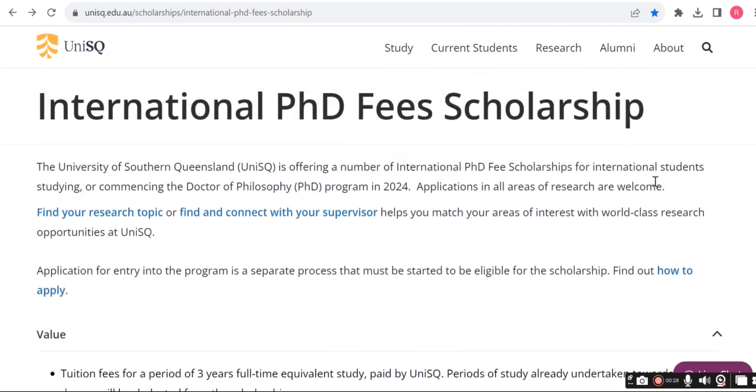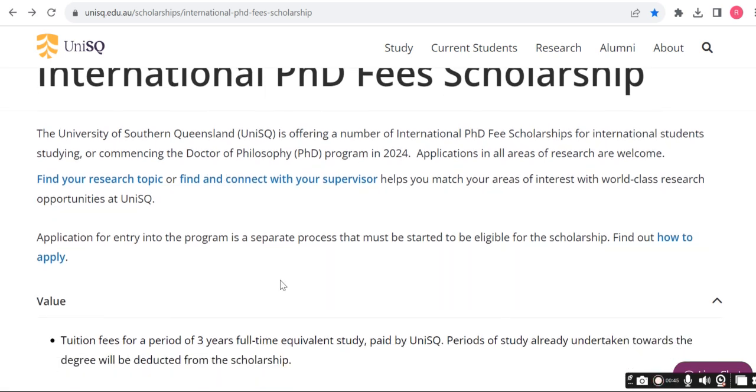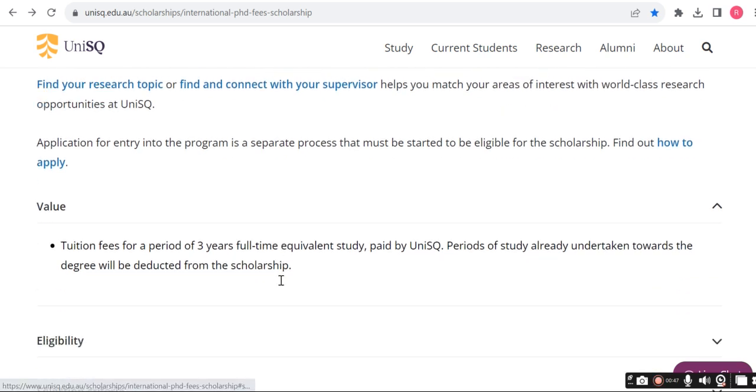Here we can see that the international PhD fees scholarship is a PhD fees scholarship for international students studying the doctoral. So this is for a PhD degree, and you need to find your research topic, contact the supervisor, and then submit the application. We can go through the process.